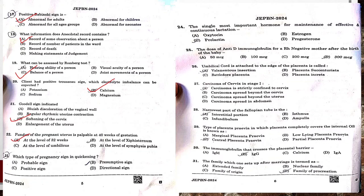Which type of pregnancy sign is quickening? এটা হলো presumptive sign. Option B. The single most important hormone for maintenance of effective and continuous lactation is prolactin. 25 আছে, the dose of anti-D immunoglobulin for Rh negative mother after the birth of the baby is 300 mcg. Umbilical cord is attached to the edge of the placenta is called battledore placenta. Option C.